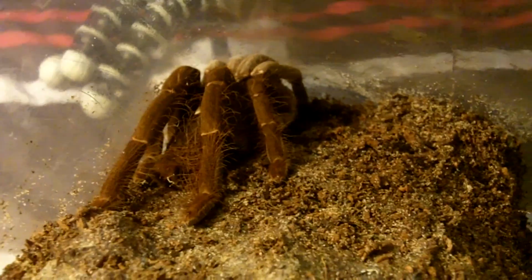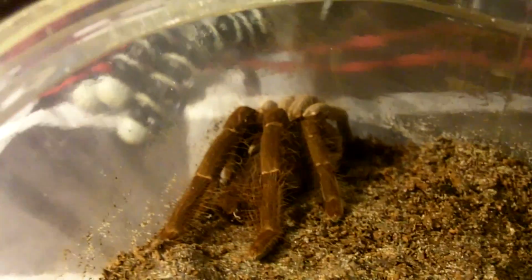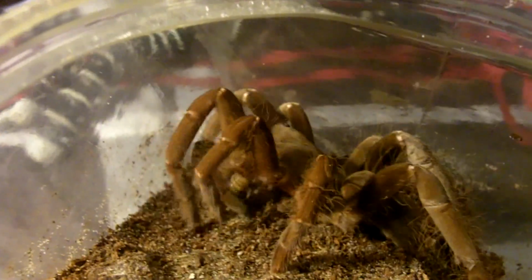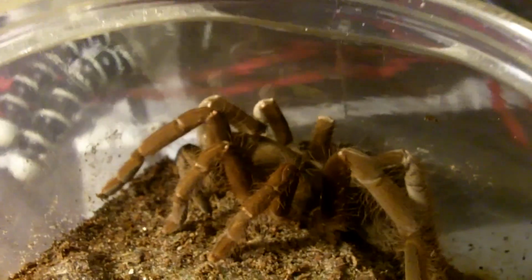This girl here is Elena. She is my Hysterocrates gigas, which is the Cameroon red baboon. This is a mature female.